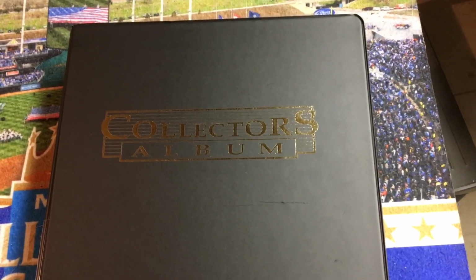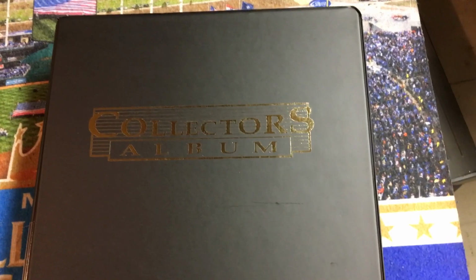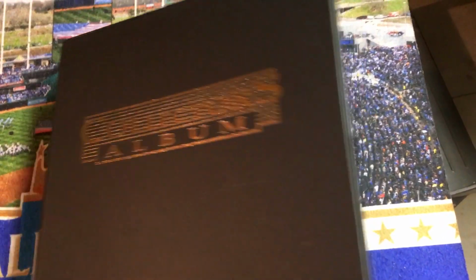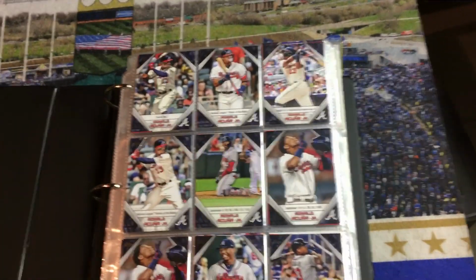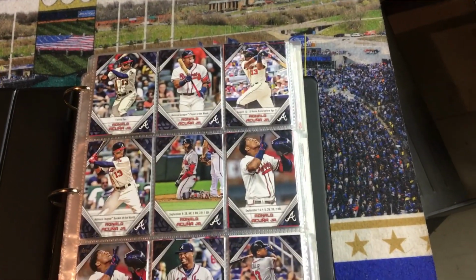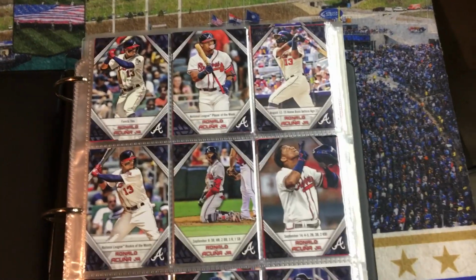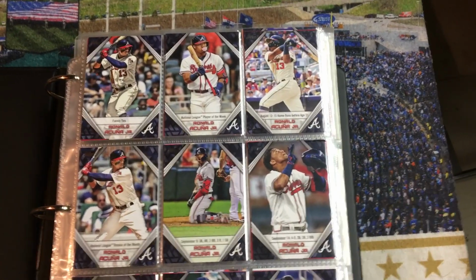I started out with like 3 a year ago and I'm already up to 7 now that I kind of got back into collecting. Mine go in alphabetical order. It doesn't have all of my top cards because some of my best cards I have like in a 3200 count box and top loaders, but this will give you a pretty good look at some of the guys that I collect.